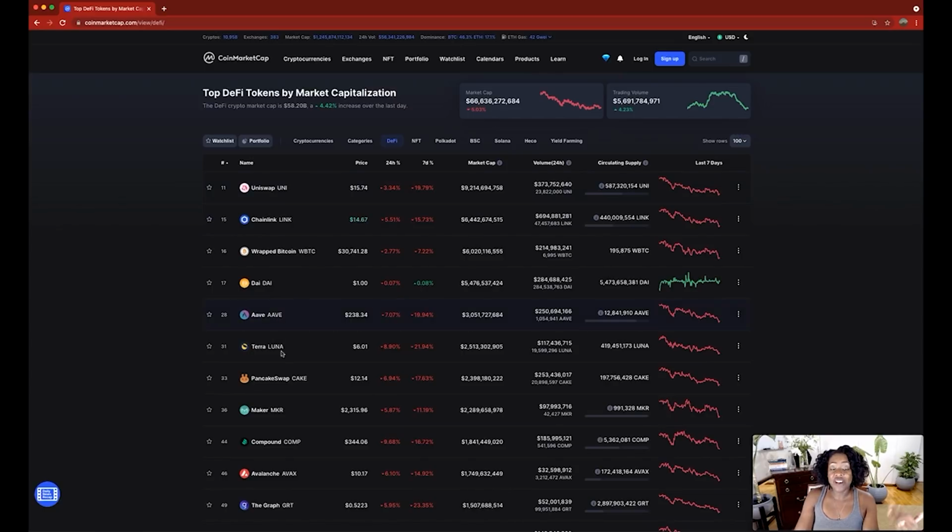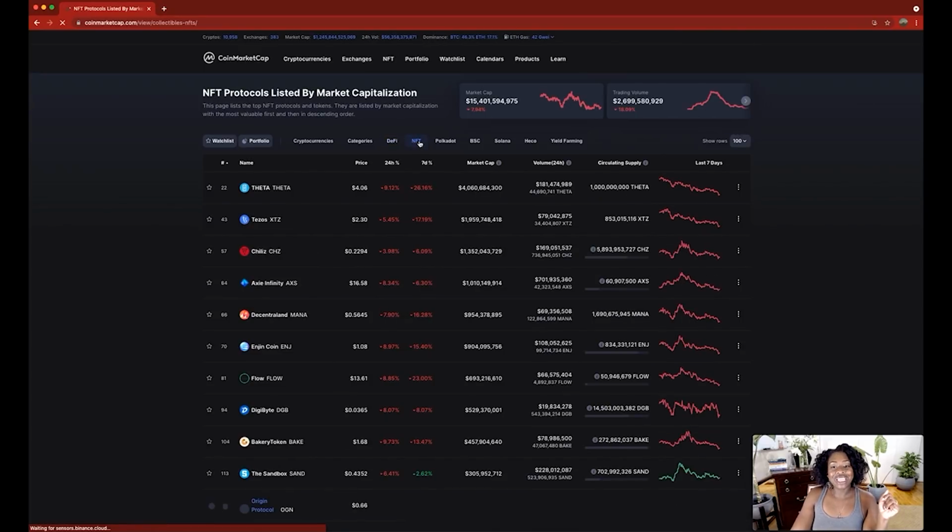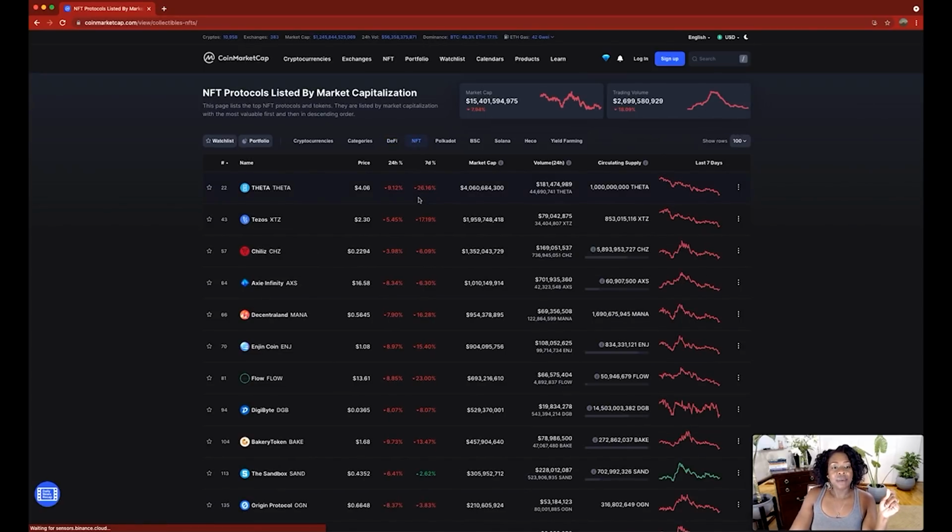You can even look at the top 5, the top 2, click on them, do some more research, find one you like. Next tab over, NFTs, non-fungible tokens. These are immutable tokens that represent something. They can represent land, they can represent art, digital music, certain sounds, certain pictures, so many more things.